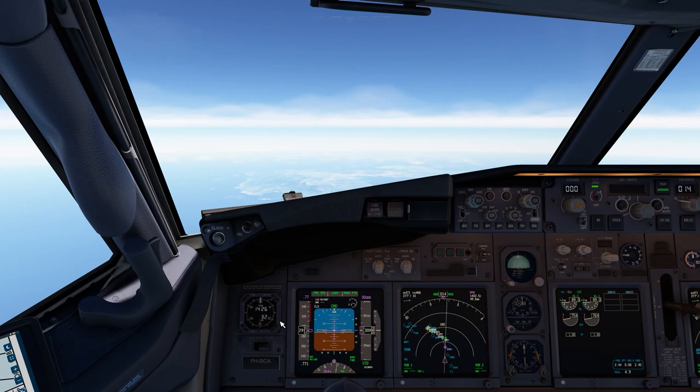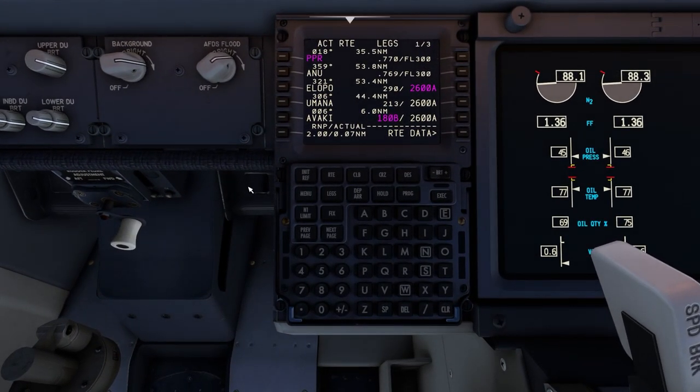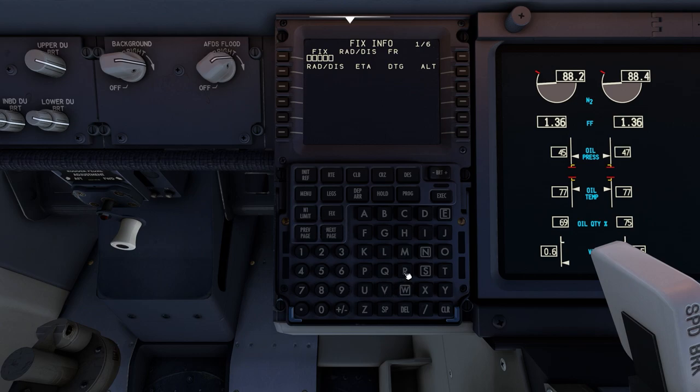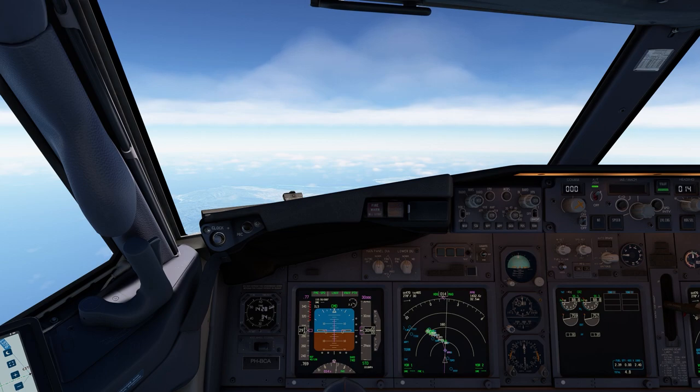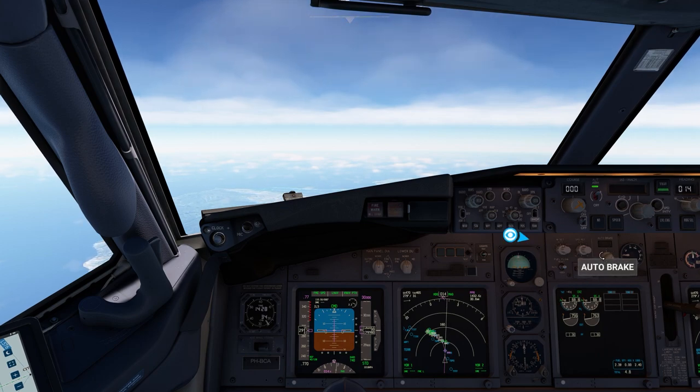Let's just skip to the top of descent. Let's set up the fixed rings for situational awareness, runway 10. 10 nautical miles, 4 nautical miles. Should have them over here. Legs checked. Arrival set, course set, arrival bearing set up, done. Minimum set, approach briefing checked, auto brake 3. Descent checklist call.